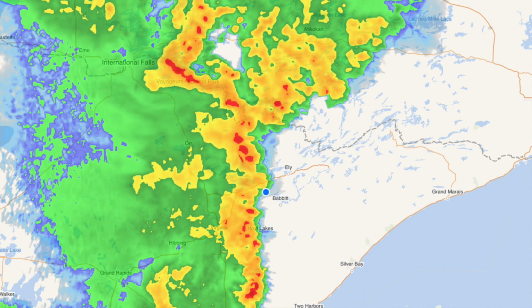But as you can see from this radar shot here, we had a pretty good rainstorm come through camp, but as I said, we're all good.